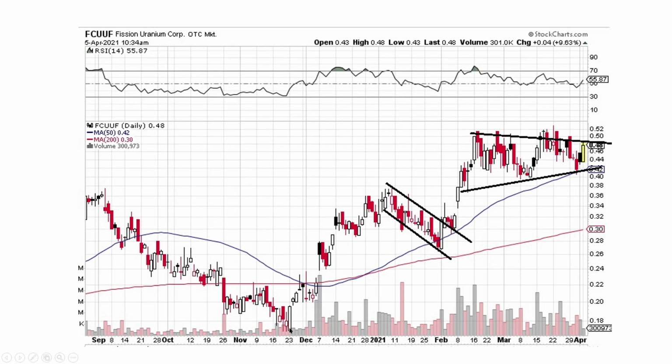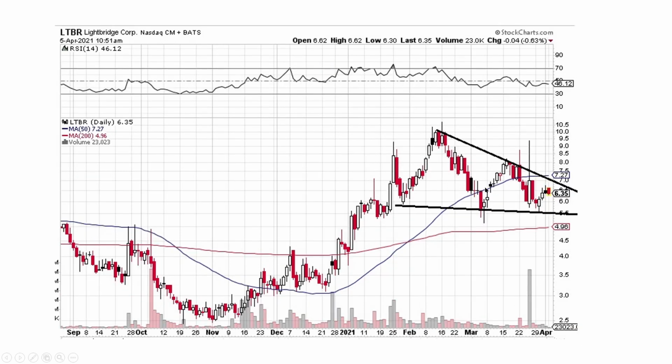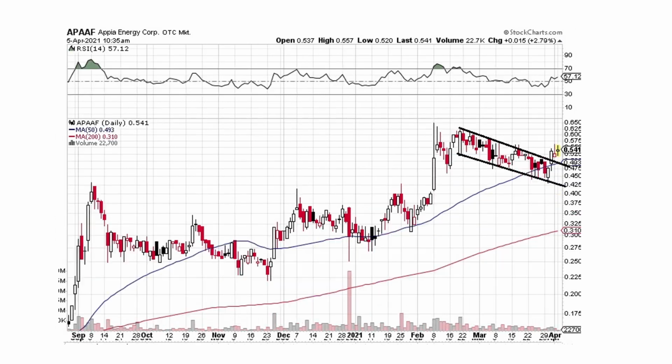This all started from this nice big bullish engulfing and the breaking of the downtrend here. Right here would have been perfect to buy. Then you just hold on. Just hold on. Light Bridge, another one that's coiling up. Maybe we come back down here. That'd be a nice one to look at, down at 550, 575. And then Appia Energy broke to the upside of its flag pattern, looking strong as heck.